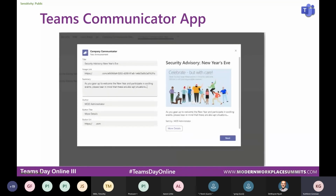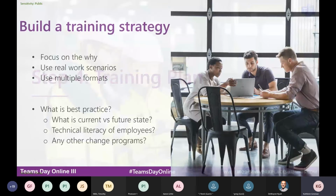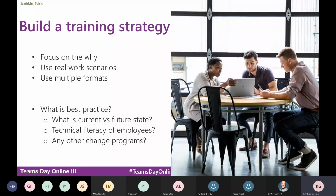Okay, so we've told our employees what's happening, when it's happening, and why they should care. What we now need to do is tell them how to use the technology. So we need to think about a training plan. And when we think about a training plan, there's a few best practices that have worked quite well. The first couple in here focus on the why and use real work scenarios. So this is very similar to the communication best practices. Make sure that you are focusing on the benefits, how it's actually going to help their day to day.